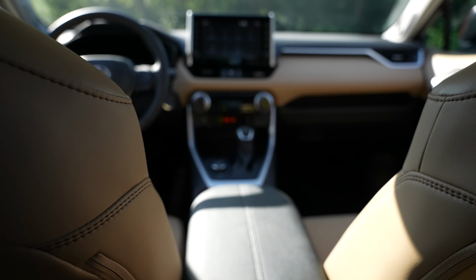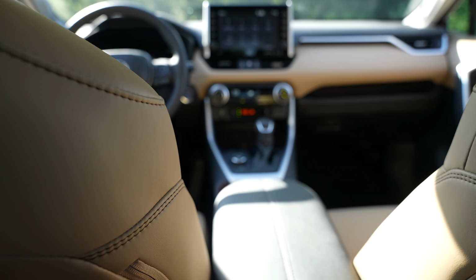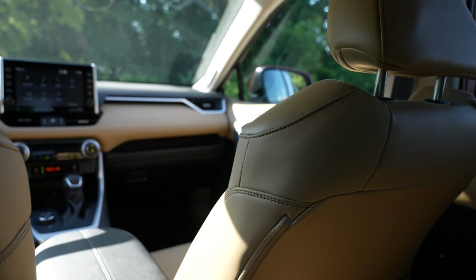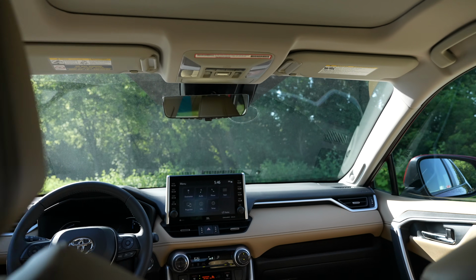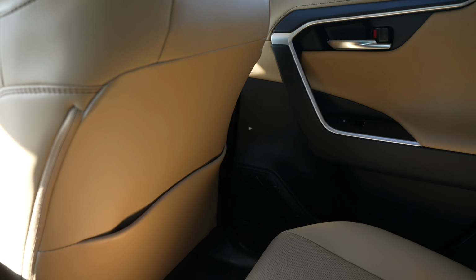I shouldn't say that. It does have a USB-A port and a wireless charger up there, so it's not that crazy. I didn't go over the panoramic roof. I probably should do that from the front, because of the controls. I apologize I didn't do that, but I'll do that here in a second.